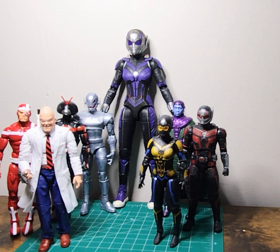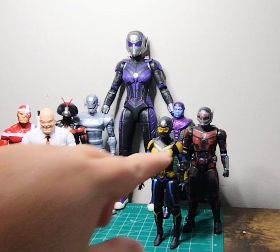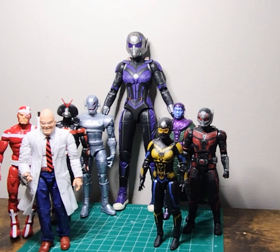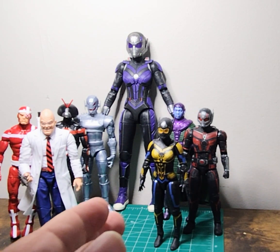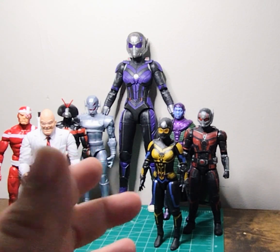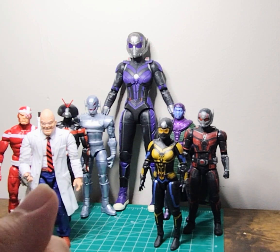So looking at this logically, I bought five figures altogether at $27. Four of them I got Build-A-Figure pieces. Three figures I wanted, right? So how much is this Build-A-Figure actually worth? Looking at what Hasbro has been doing normally.